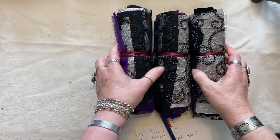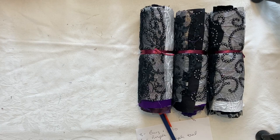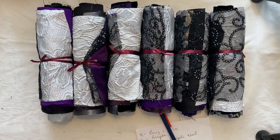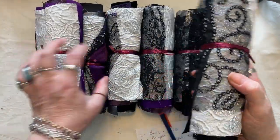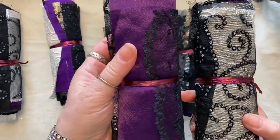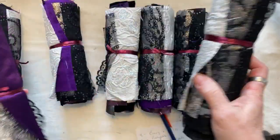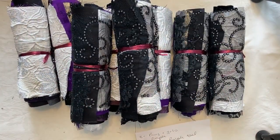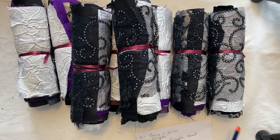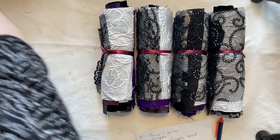Purple, black, and silver. Stacy, listen to me. Do you want some of these? Purple, black, silver. Eight of those, okay, 8. Purple, black, silver. I should probably hold those for her. I'll try to give her a heads up.